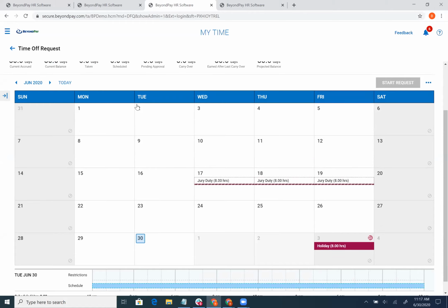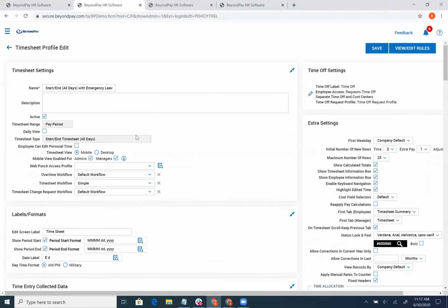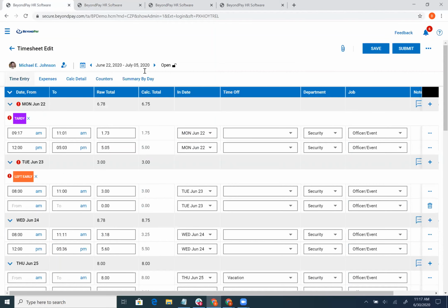Now, the next thing I want to go through is the updates to the timesheet experience. There is a brand new feature that allows managers to have the mobile view on desktop, not just for their own timesheet, but for the people that they manage, their employees. Currently I'm logged in as a manager, so I'm going to go to one of the manager's employees. So this is the mobile view on desktop.